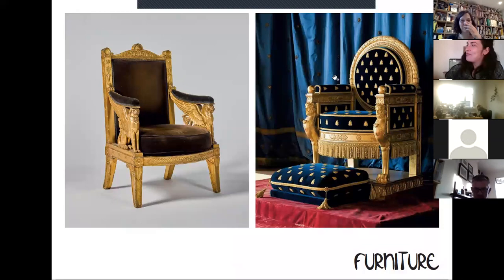So as you see, it was everywhere. And the Empress Josephine also had a symbol, but it was not an insect. It was the swan that you could find carved on furniture or as armrest. For example, here you see the head of a swan.